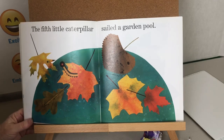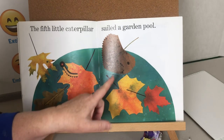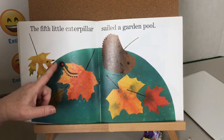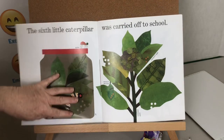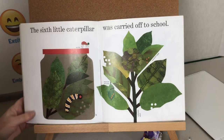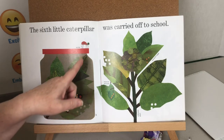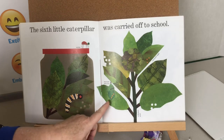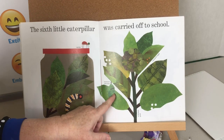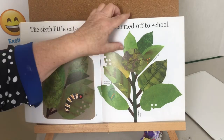The fifth little caterpillar sailed a garden pool. Oh, look at all these leaves in the pool. And there's our little caterpillar. The sixth little caterpillar was carried off to school. We've had kids bring caterpillars to school, and there's a little spider. Oh, do you guys see? There's some little eggs right there. And look, there was a caterpillar that was hungry. You can see he was eating.